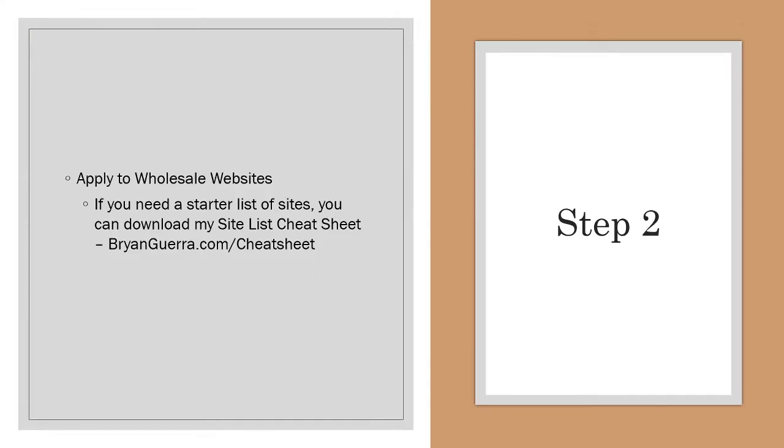Step 2 then is to apply to wholesale websites. So if you need a starter list of wholesale websites, you can download my site list cheat sheet. So if you just go to bryangair.com/cheat sheet, you can download the site list cheat sheet. That's going to give you a starter list of wholesale suppliers. Obviously, nobody gives out their wholesale suppliers, but I'm giving you 3 in that specific cheat sheet.